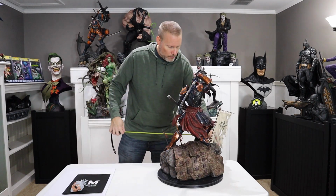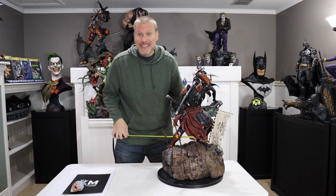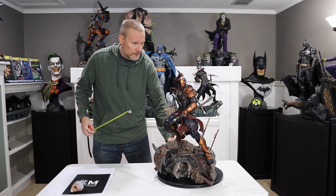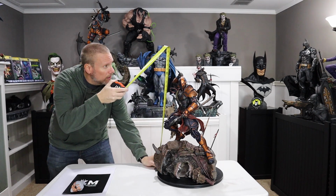Let's go ahead and talk about the length here. Again, these are all approximate, guys, but it's about 16 inches long. And then last but certainly not least, let's go ahead and do the height here. And again, these are approximate to the top of his sword.